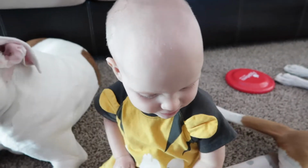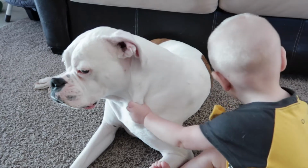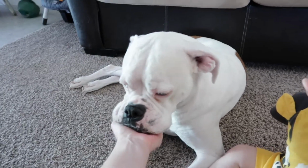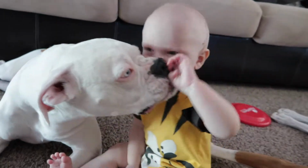So that's what we're doing right now, and I am talking to Curtis to pick out the car seat that we like the best. Okay, so just to give you a disclaimer, I do watch these dogs and Harrison, and I don't let him do anything that will hurt them or him. But this kid loves these dogs, and they love him.